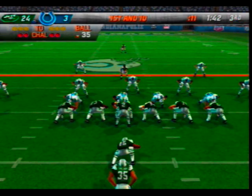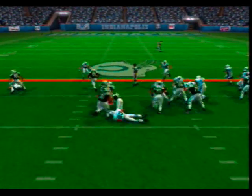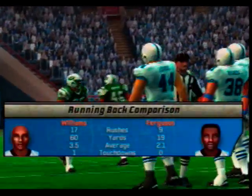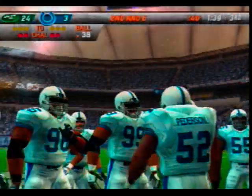Out of the I formation. Hey, let's go. Hand it off. Smith comes up to make the play at the 38. So let's take a look at how this back compares to the opposition.